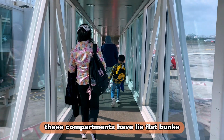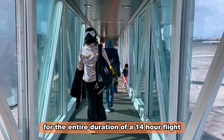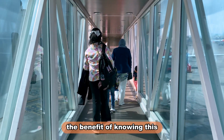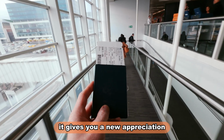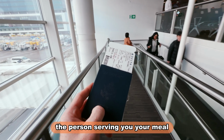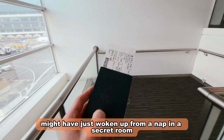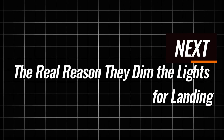Here's how it works. These compartments have lie-flat bunks, allowing the crew to get proper sleep in shifts, ensuring they are alert for the entire duration of a 14-hour flight. The benefit of knowing this? It gives you a new appreciation for the crew's professionalism and the incredible design of modern aircraft. The person serving you your meal might have just woken up from a nap in a secret room right above your head.